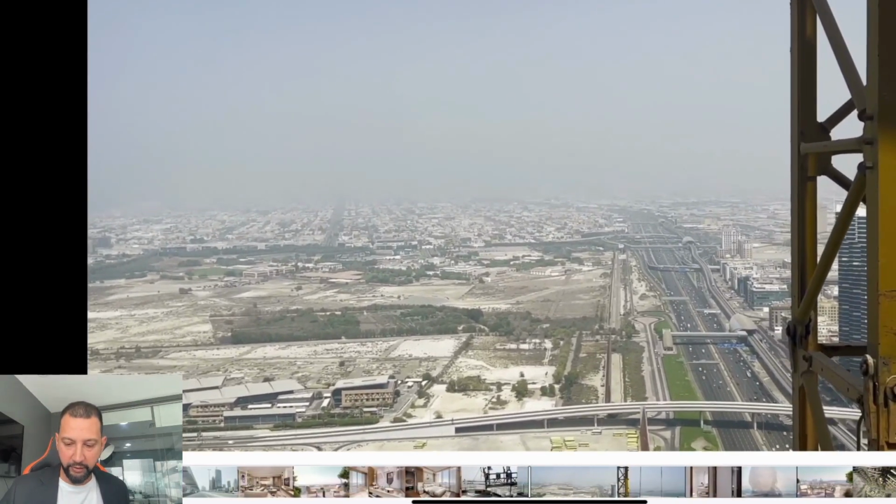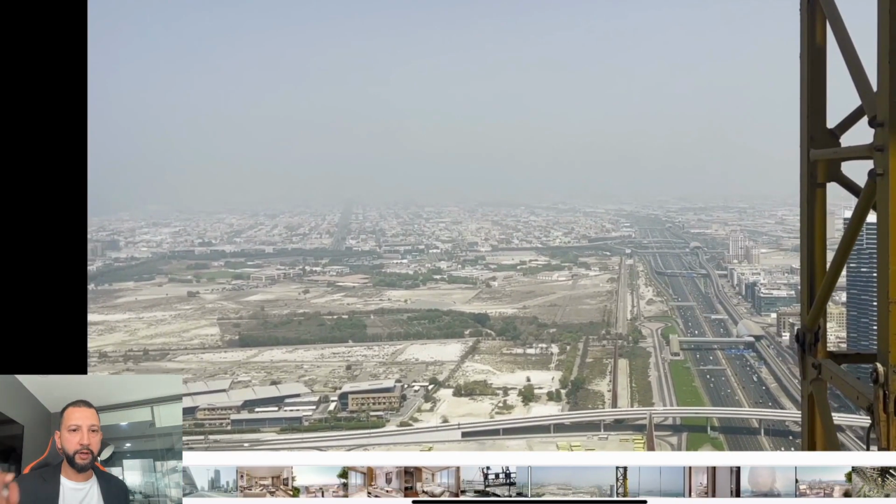And then another thing worth noting is from this end all the way to Interchange 1, there are no high rises. In its general vicinity, nothing is actually going to block your view. There's never going to be a building that's coming up right in front of the Fairmont. Okay, so that's the views.